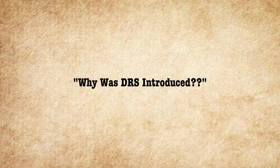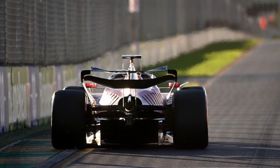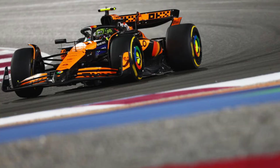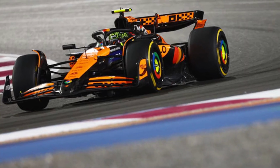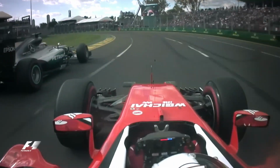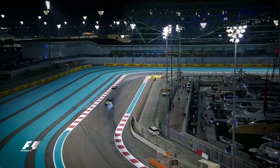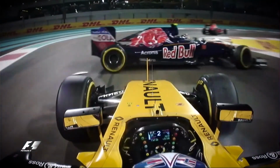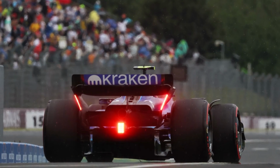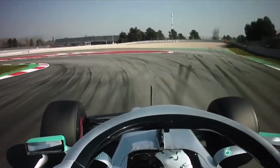Why was DRS introduced? DRS was officially introduced to F1 in 2011. The idea was simple: make overtaking easier and more frequent. Back then, fans and teams complained that it was nearly impossible to overtake due to how turbulent air affected cars following closely behind. Once a driver got near another car, the air disrupted their aerodynamics and they would lose grip, making overtakes incredibly difficult. DRS was seen as a solution. By giving the chasing car a speed advantage, it helped level the playing field and made races more exciting.